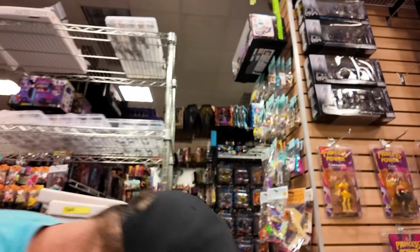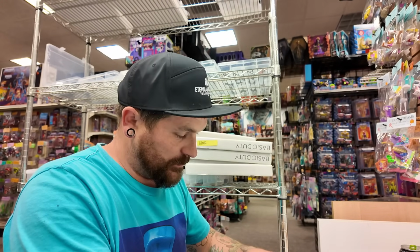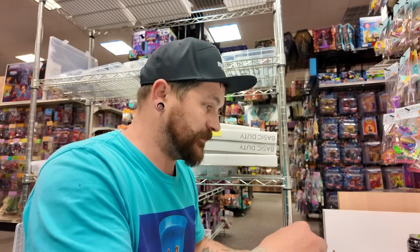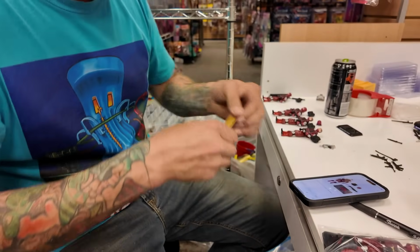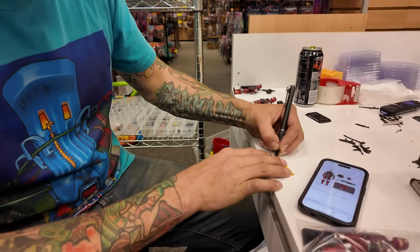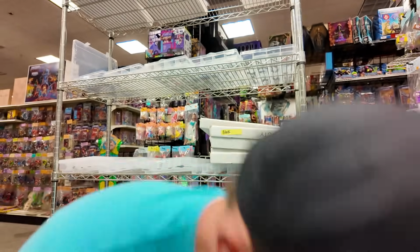Okay, so what's nice about these is when they have the name on them, you don't have to write it on the tag because it's already on the toy itself. But what I have to do now is write complete, glued helmet, because the staff won't know that once it's in the bag. They're not going to go check every head.